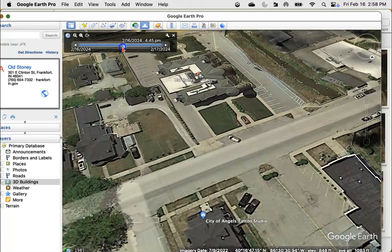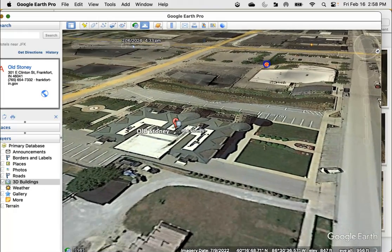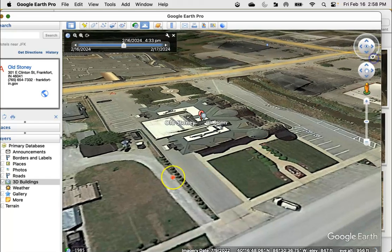So let's go back to, let's say, 4:30 here just to be on the safe side. This is what the sun's going to look like there. Oh, too much. It's a little touchy. You just got to know that. And for a lot of things, you will actually see the 3D buildings. This one's not showing me the 3D buildings.